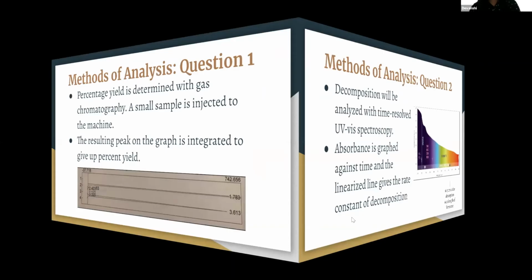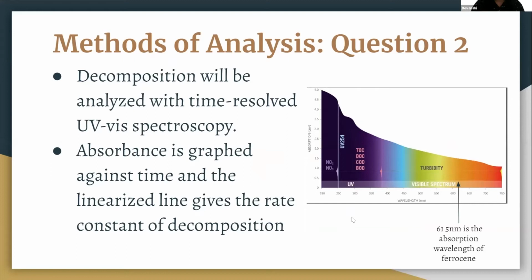Looking at the decomposition studies, I used time-resolved UV-vis spectroscopy, and if you look at the graph there on the right, you can see it in the orange zone at the 615 nanometer mark is the absorption wavelength of these ferrocenium catalysts. So the absorbance is graphed at that wavelength against time, and that linearized line will give me the rate constant of decomposition to analyze how stable that catalyst is in that solution.